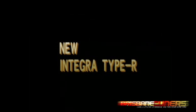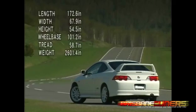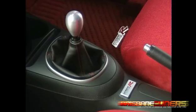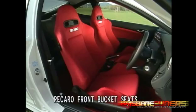And now Gansan takes the new Integra Type R onto the track. This second-generation Integra Type R made its grand debut in early July as a Japanese domestic model. The major changes made to the new Integra Type R were with the engine and chassis. The capacity of the naturally aspirated engine was increased to 2 liters.